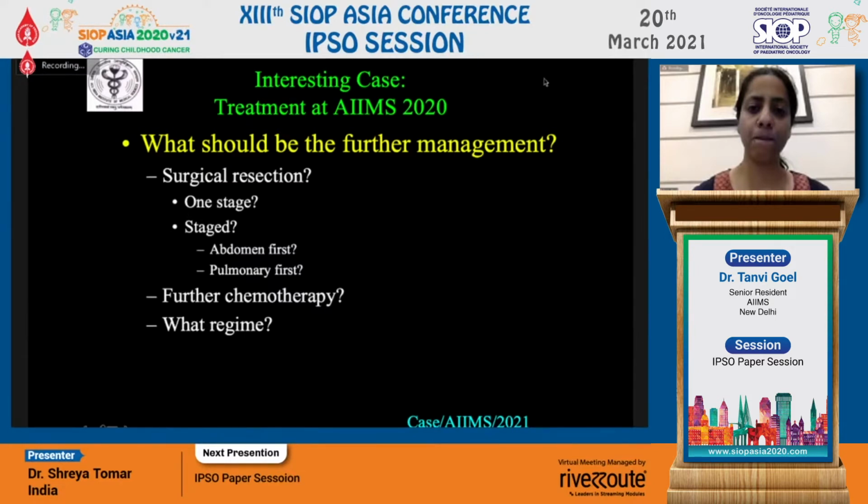We'll go with Dr. Steve. What's the situation in the lungs? You said partial response. How many mets and how big are they in the lungs? So there was a single metastatic nodule in the lung, which was present in the superior segment of the left lower lobe. Left lower, okay.